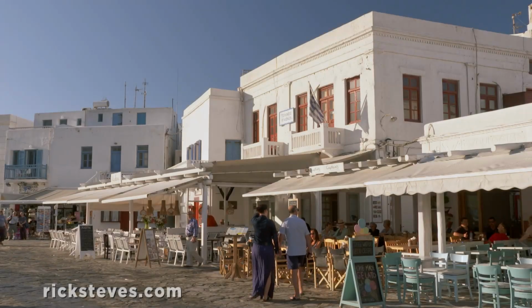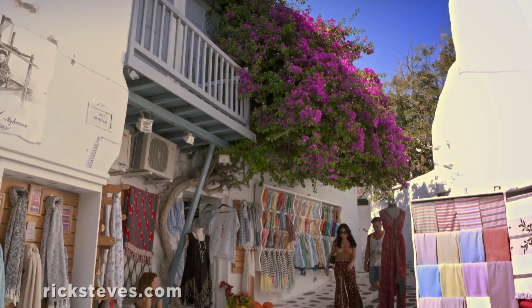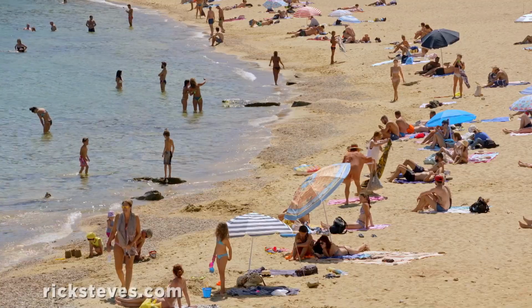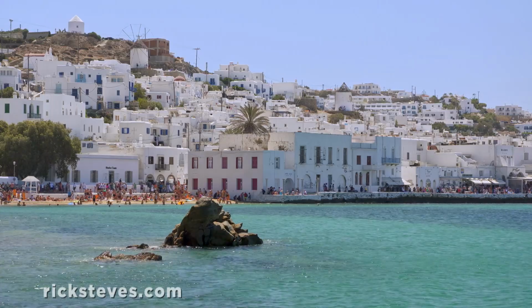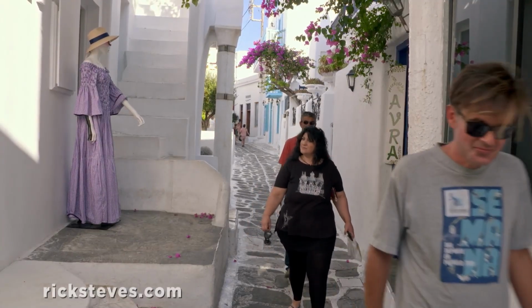It's easy to enjoy Mykonos town with no planning, no tour, and no guide. This is a stop which lends itself to unstructured free time. Just lazing on the beach, wandering and browsing the shops. It's the epitome of a Greek island town: a busy breakwater, fine little beach, and inviting lanes.